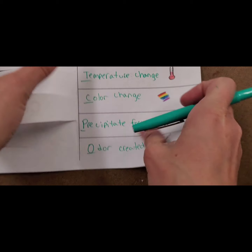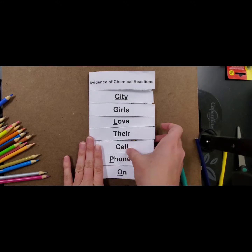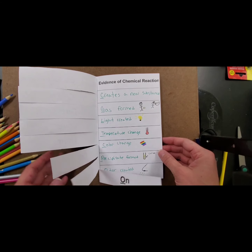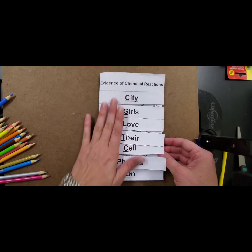All right, so this is going into your notebook. You guys need to study this, review it, and you will have many, many questions from here on out, many things where you have to be able to explain, describe if a chemical reaction has taken place, and this should help you guys out.